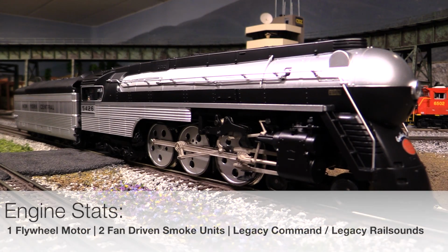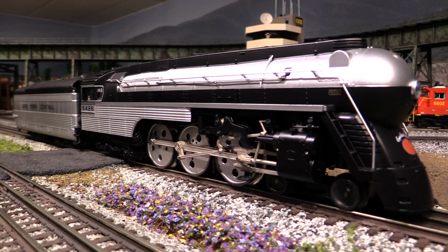On the inside, this engine is driven by one large flywheel motor. There are two fan-driven smoke units on the inside of the locomotive, one for the smokestack and one for the smoking whistle. And then on the inside of the tender, you'll find the electronics for Legacy command and Legacy RailSounds.